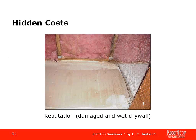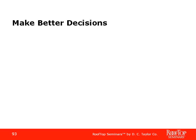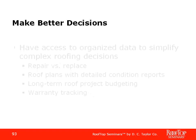So as I'm walking around, I'm just going to go through these slides really quick. You know, insurance claims, lost tenant. I mean, hopefully this is nobody's office that's out there, but this is definitely the real world of roofing: outside, out of mind. So essentially what we're trying to do is help you make better decisions when it comes to your roofing.